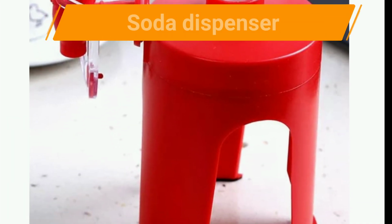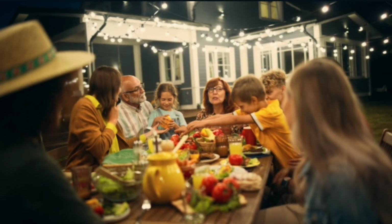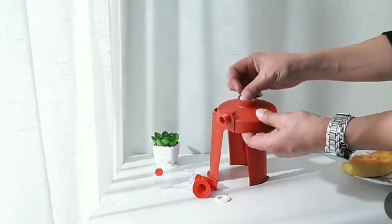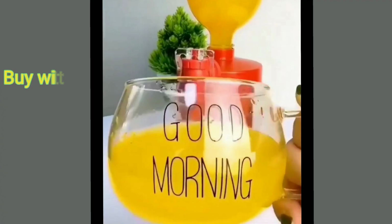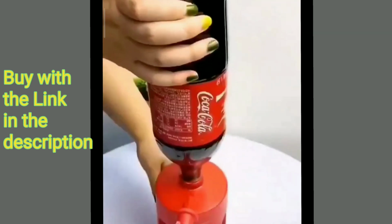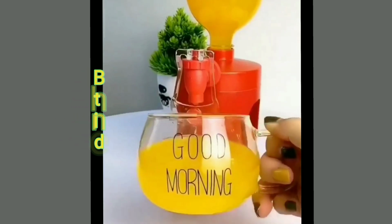Soda Dispenser. Are you tired of your kids spilling soda all over the place when they try to pour it themselves? Look no further than the Amazon Soda Dispenser. This creative gadget is perfect for kids, prevents drinks from going flat, and is washable and reusable. This easy-to-use dispenser fits easily on a wide variety of beverage bottles, making it perfect for use at home, in the office, while camping, or for entertaining guests.